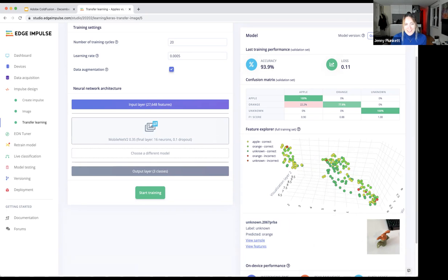I can understand why, because there is an orange flower in frame, so that can be quite confusing. I would need to upload more data in order to help my machine learning model further signify that that's not actually an orange, that's something else.